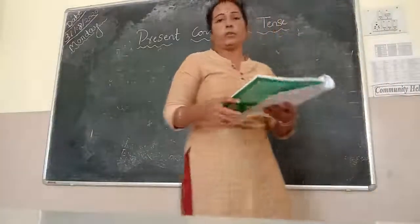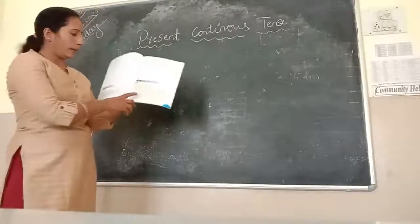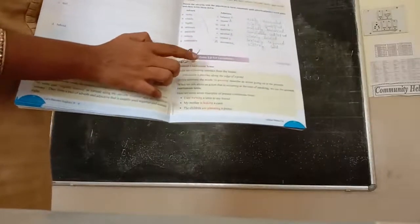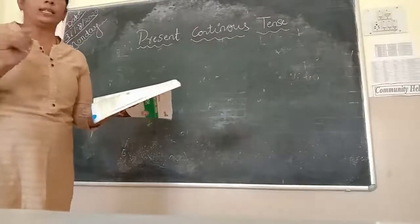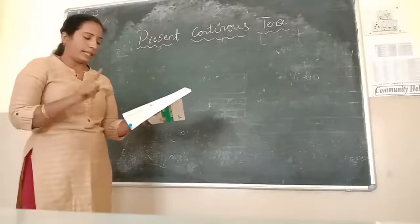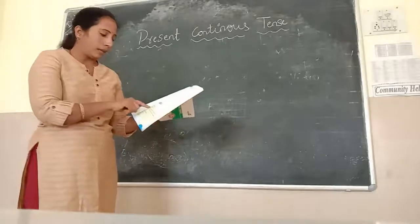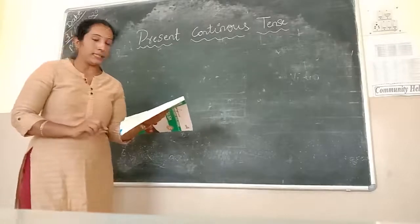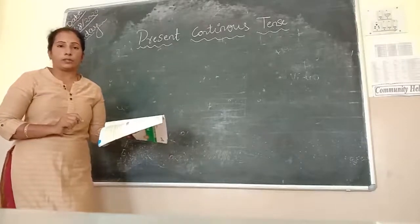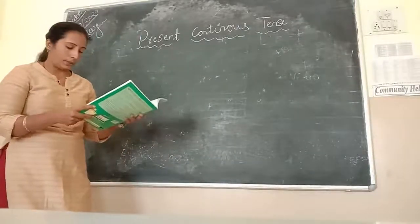Okay. Now take your book. Here we have page number 37, Gear Up for Grammar. Here we can see the present continuous tense. Read the following sentence from the lesson. A Brahmin is passing along the edge of a pond. In this sentence, the word is passing. What is he doing? He is moving from the place. It describes an action going on in the present.